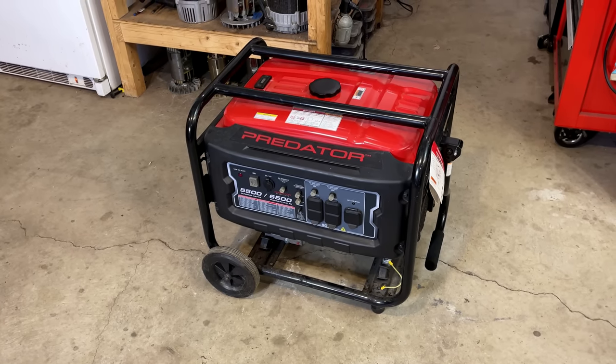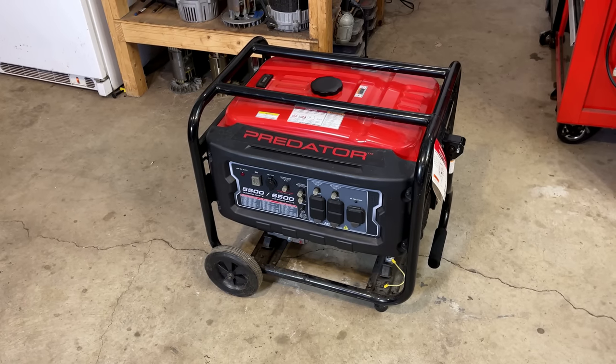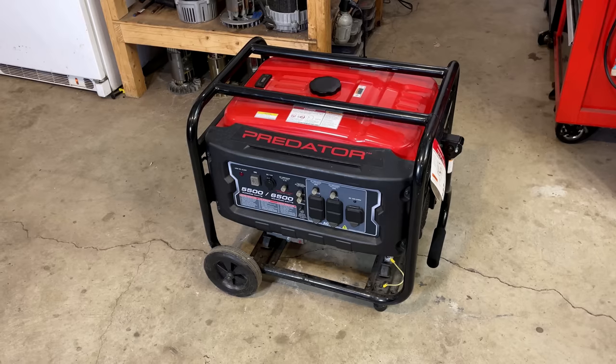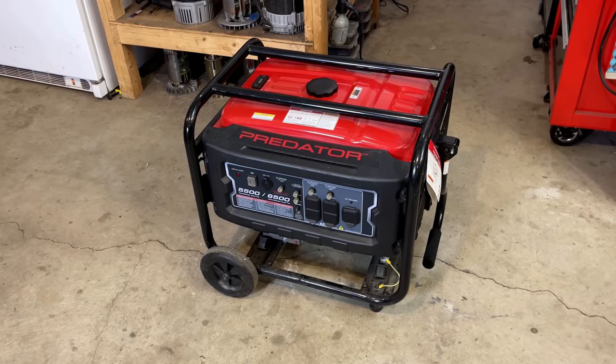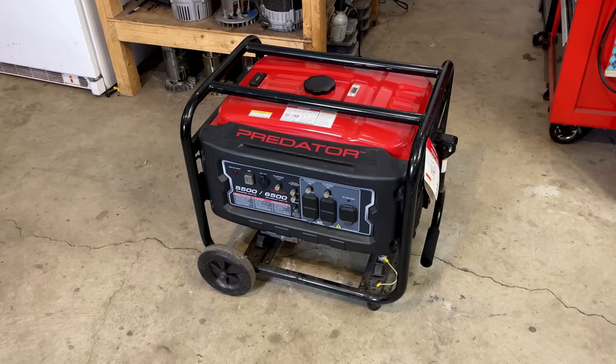And luckily, Kenny from Ken's Small Engine found this machine and picked it up for only $130. And he bought it with the intention of passing it on to me. So thank you, Ken, for that.